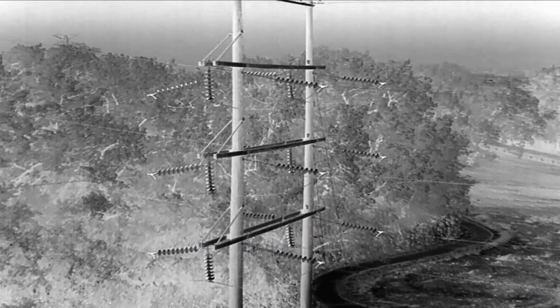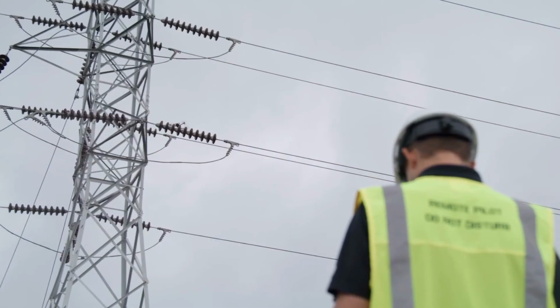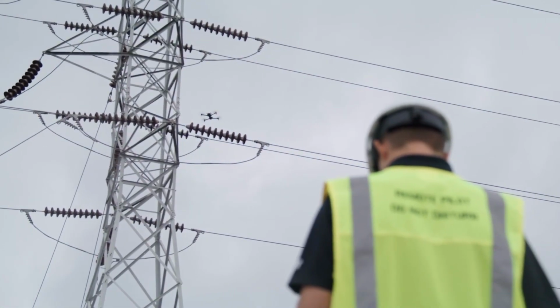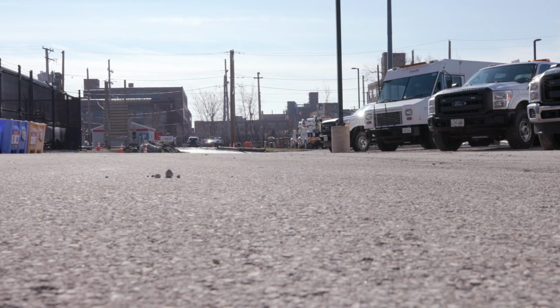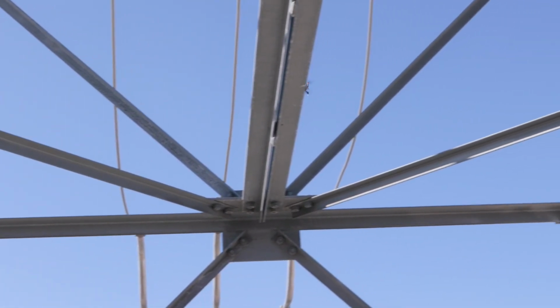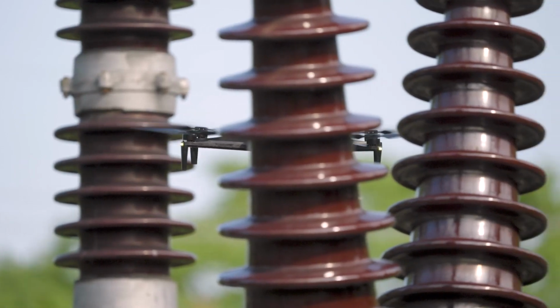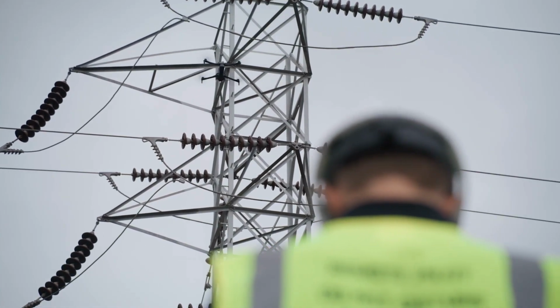With X10, it can navigate in the dark, it can navigate through adverse conditions in order to get to the right place and get the information you need. The X10's robustness and precision in data collection would enhance ComEd's ability to conduct thorough inspections, improve maintenance protocols, and ensure service reliability. Its autonomous navigation system is ideal for complex environments, reducing pilot workload and enhancing safety.